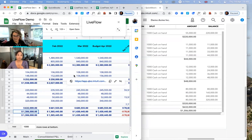Yeah, that's really important. You should be logged into that account, in our case, Acme. And it's also good policy because you're seeing things in real time for the review app, for the QuickBooks Online file.